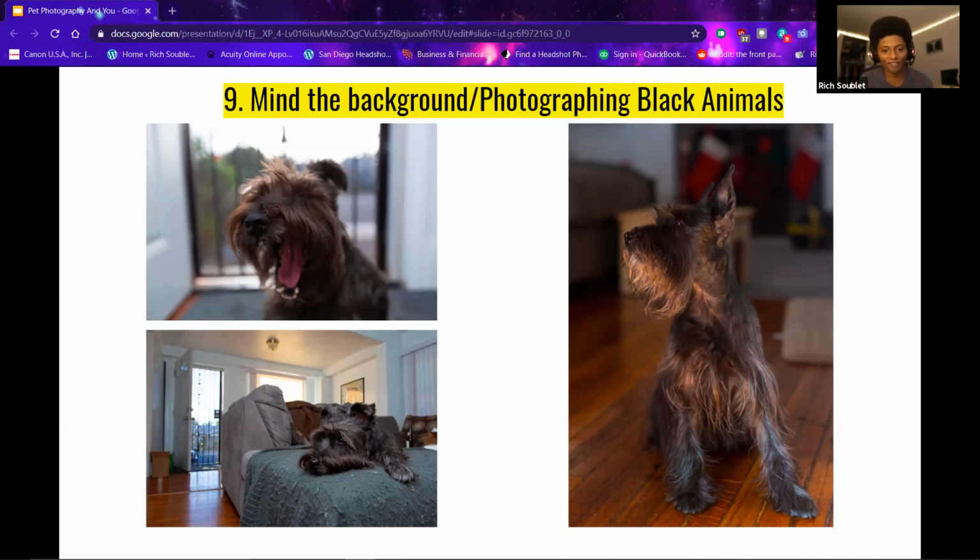Hopefully that answers your photographing black animals question. If there are other specific situations that you've encountered with that, please let me know in the chat and I'll be happy to answer that. But in general, make sure that the bright light, whatever it is, if it's the sun, if it's the lights in your kitchen, if it's the light coming in through the door, make sure that's behind you.